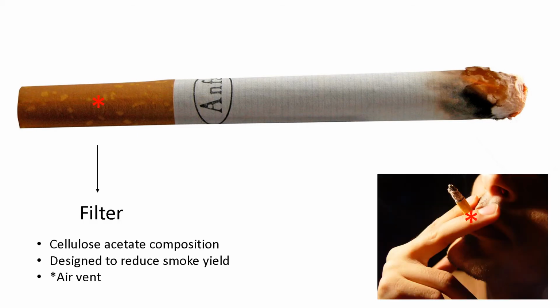The filter is the component of the cigarette highlighted here. It's been designed as early as the 1950s as a means to lower smoke yields. It's usually composed of cellulose acetate, and it's designed to reduce the delivery of nicotine and tar materials to the smoker. If you look closely, occasionally there is also, about midway on the filter where the asterisk is, some air vents, and those are designed to entrain environmental air and as a result dilute the smoke inhaled.